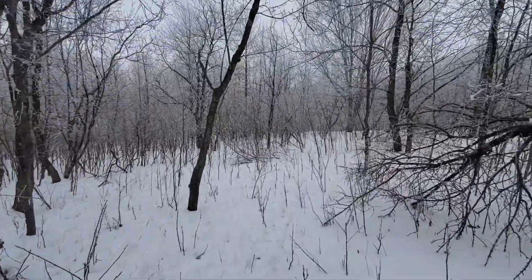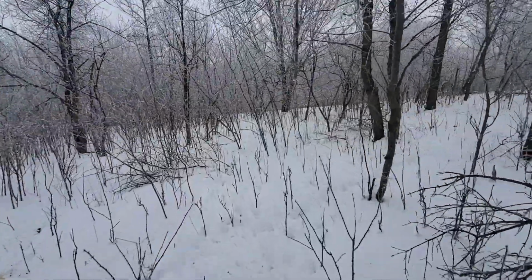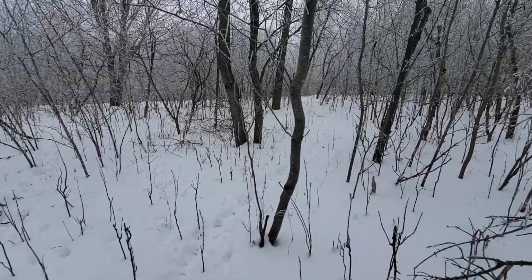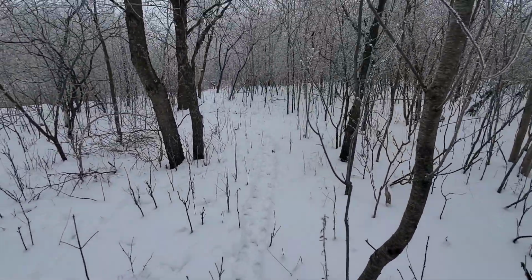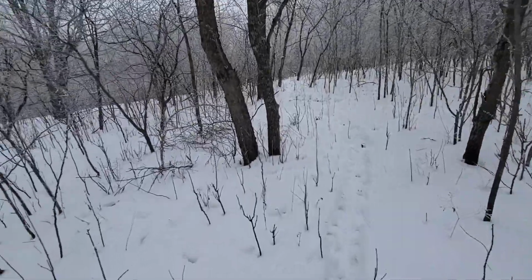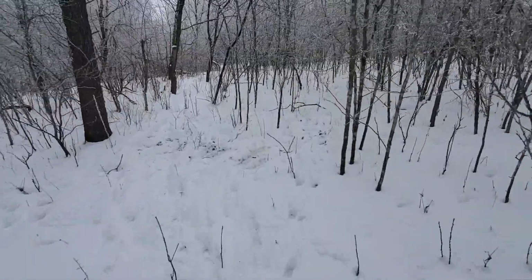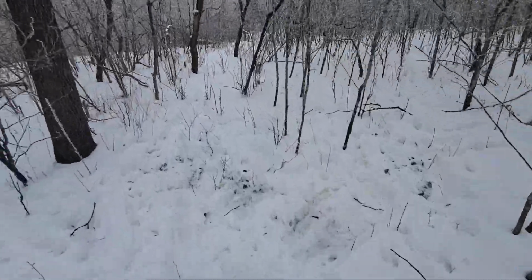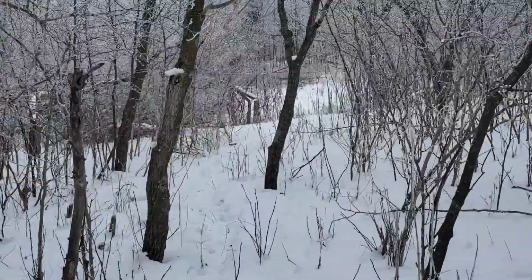So not quite in the plum thicket yet. Here's a little corridor I cut in a while ago, and I cleaned it up the other day, and you can see the deer are definitely back using it again. There's actually quite a few deer beds laying right on the path. I'll walk this way just to show that. There's deer beds right there. You can see I hinged a couple trees up ahead there.